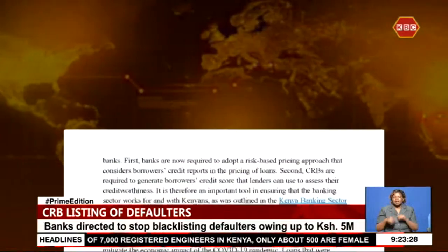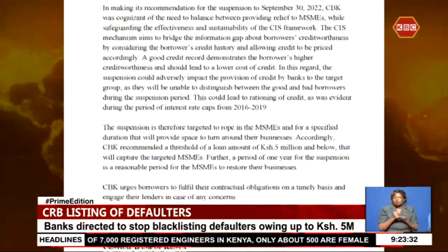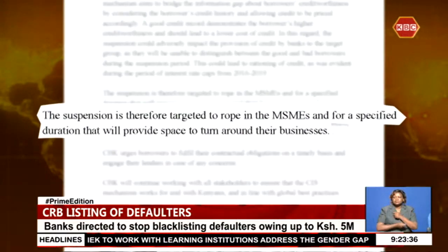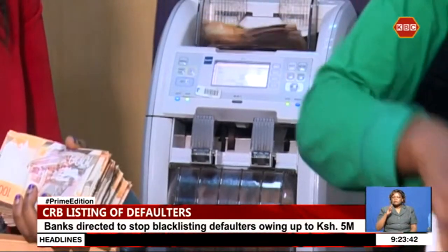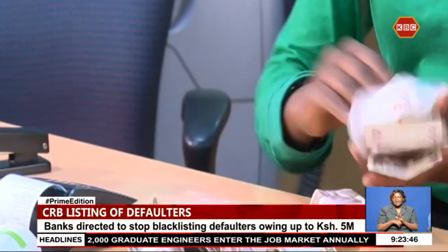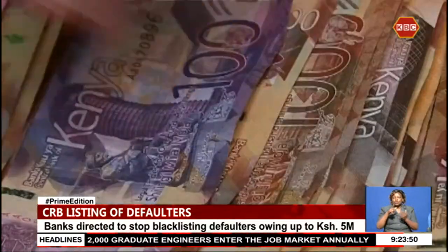The suspension is therefore targeted to rope in MSMEs for a specified duration that will provide space to turn around their businesses. As such, effective last month, credit reference bureaus will not include any credit report and negative credit information for loans of a customer who has defaulted on a loan of up to 5 million shillings.